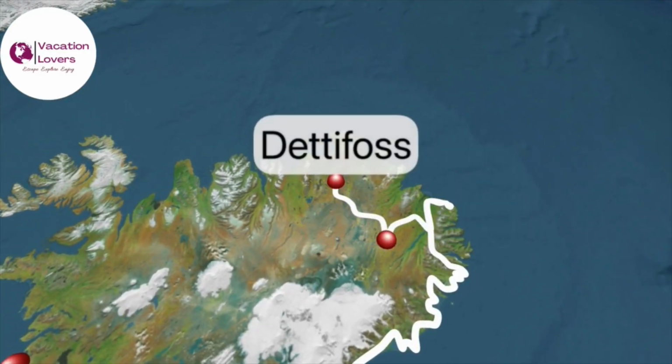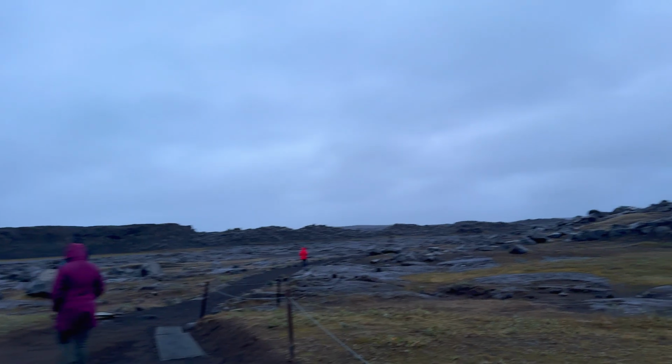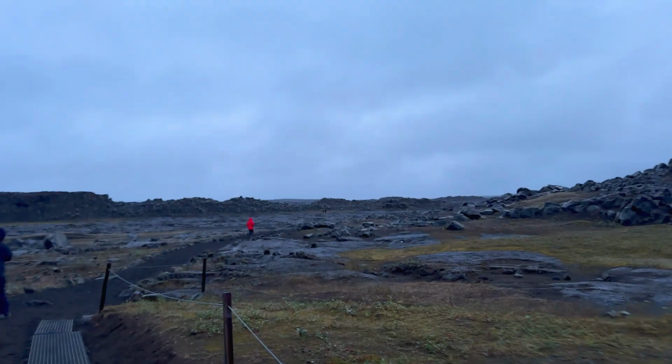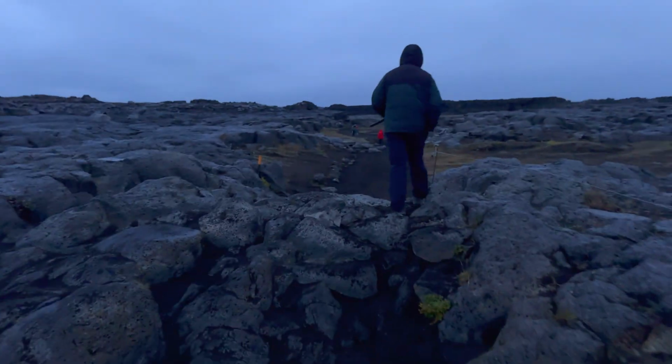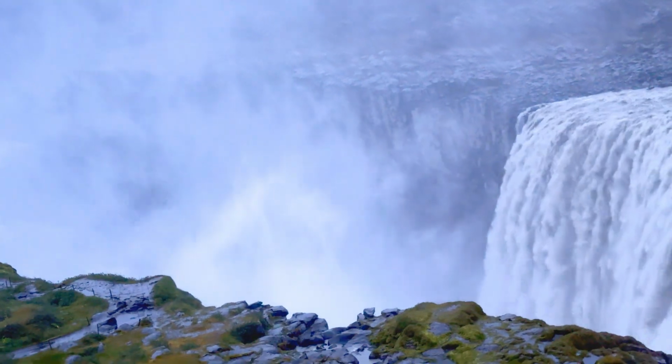From there, we drove about 1.5 hours to reach Dettifoss, Europe's most powerful waterfall. By around 11 at night, we were still wandering across the lava fields to get there. The sheer force of the water was unbelievable.